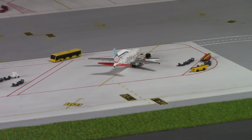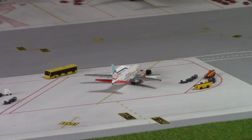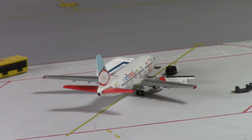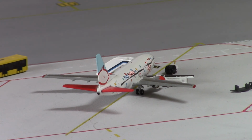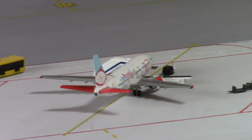And then next up we have this BMI 737-500, which if I just zoom in ever so slightly a bit more, this is sporting, we've had this obviously feature before, but in this episode we have it sporting the balloon scheme in aid of Children in Need. Registration G-BVKB, and this is operating service from and to Birmingham.